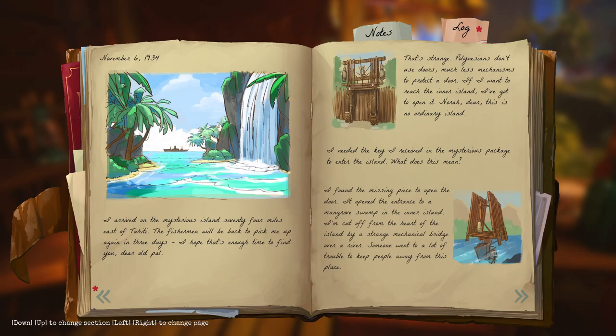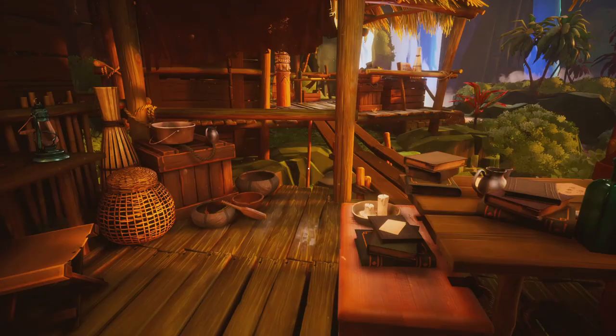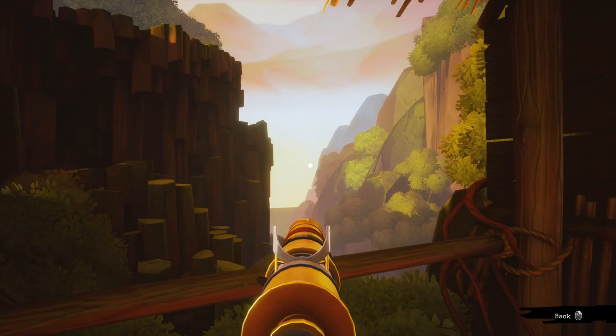Someone went to a lot of trouble to keep people away from this place. Not that much trouble, because it was pretty easy to open. Is there a new one back? Oh! That's why there was a weird gap there from the beginning, because this dream drawing had to show up there. So the page switching arrows have asterisks on them to show when you have something new to go do in that direction. And this whole journal is being filled in non-linearly, which is pretty funny. Jeepers, a stranded ship. But it's like she just magically knows that she'll have to write something here later. I'm sure.